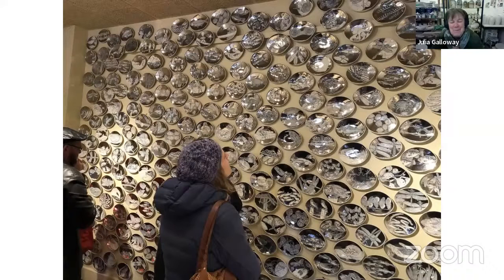Oddly enough, with all of these plates, the most popular one was a grub. I don't know if you can see it here, and some of it's because it was at eye height, but there was this little wormy grub plate. People just loved that. That was their favorite, which just pleased me to no end. So here's a couple of these plates.